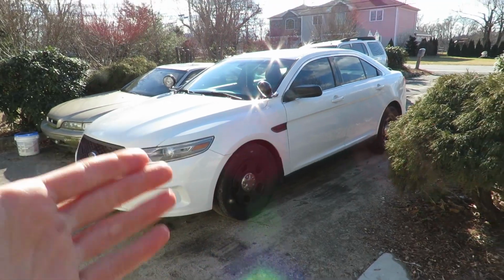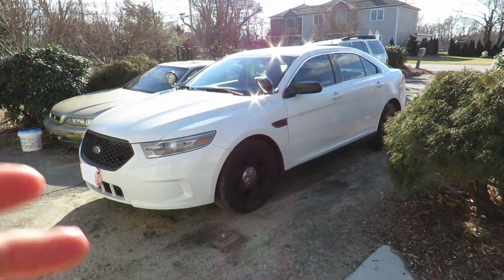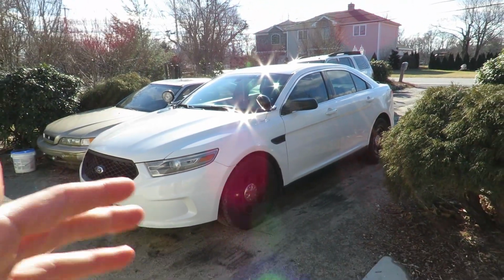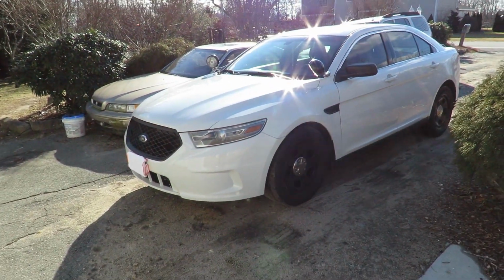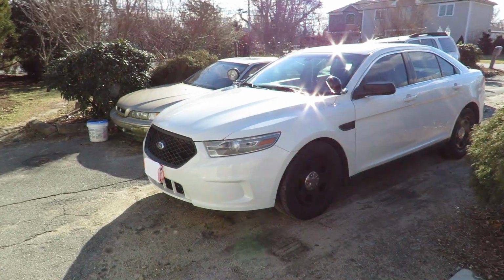I'll probably have a driving review in the snow once we get more snow, which, this is New England, I'm pretty sure we'll get snow probably this weekend. Who knows? But anyway, that's another thing I really like, the all-wheel drive. It's such a big improvement over the Vic. There's been plenty of times where we've had snowstorms and I couldn't even leave my own driveway in my Crown Vic, that's how bad it was in the snow.